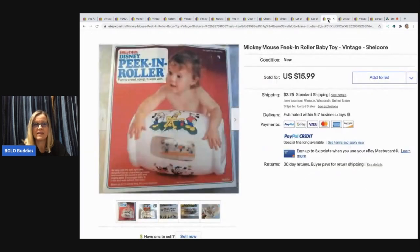The next item, I think I would have priced this higher. I think she undersold it. Number one, it's Disney. You blow it up, it's inflatable. I have a video on inflatable items that are bolos. Definitely go check that out. It's a category video. It says that it's new. So you can see here, it's a Mickey Mouse peak and roller.